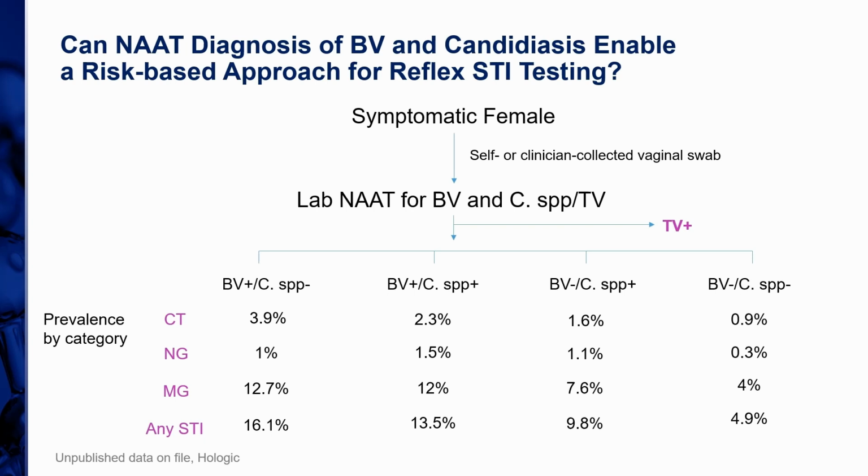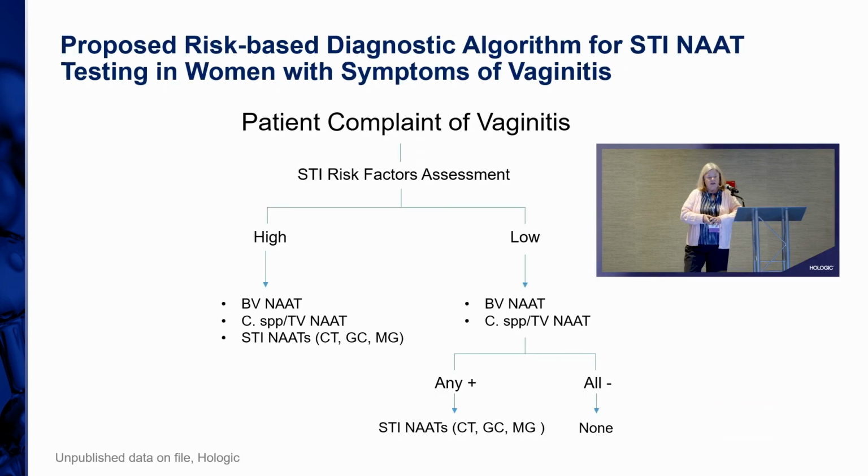So any STI, 16% in BV positive, Candida negative, 13.5% BV positive, Candida positive, and in those who are just Candida positive, almost 10%, versus 5% in those who are BV negative, Candida negative. So we thought about it a little bit, and we kind of came up with this scenario. I'm sure it can be refined, but I think it's sort of an interesting way to think about things.